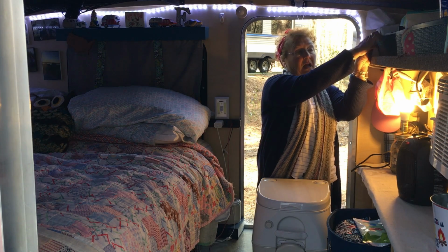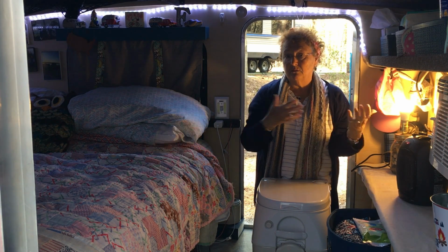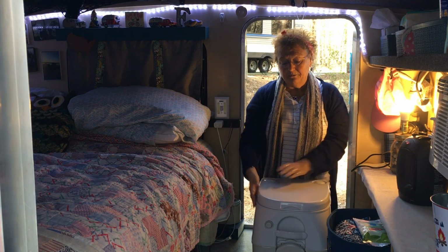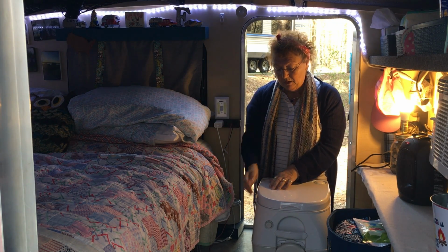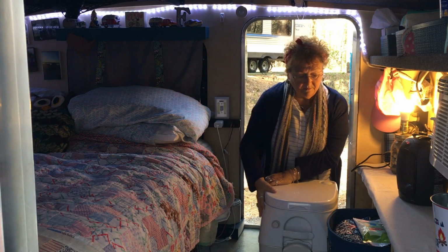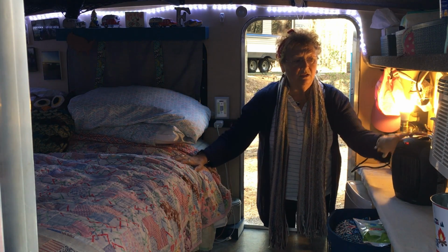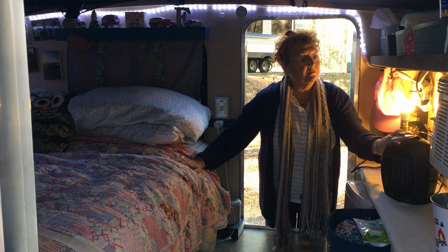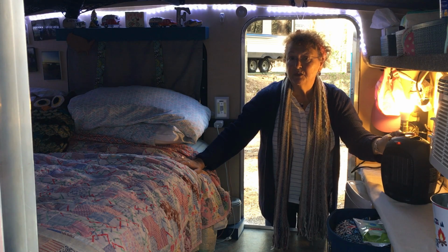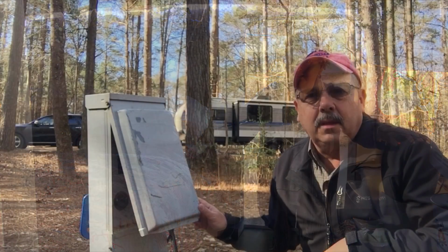Up here is our supplies that we need for it. Toilet paper, it has gloves for when he cleans it out, things like that. So it works out really nice. And then, you know, he takes out the bottom, takes it up, flushes it. Easy to do. And this is our little heater that we use in here. Keeps us nice and toasty on those cold winter nights when we're out camping when we shouldn't be.